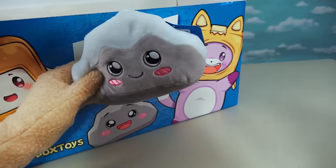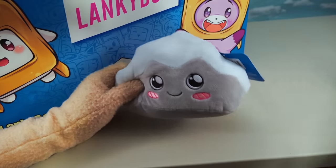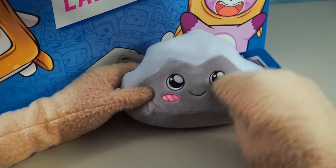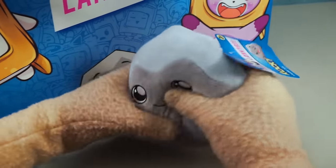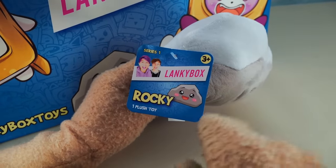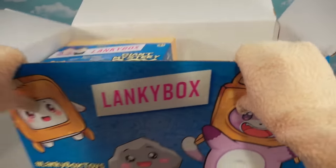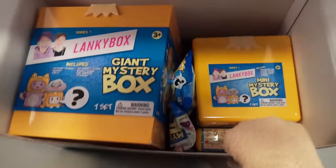We get a plushie of Rocky. Oh, look at that, oh man, plunk. Oh, that's so fun. Look at this cool guy, the big doughy eyes, I love it. He's all fuzzy and plushy. Oh, so cool, so yep, there's Rocky, one plush toy. So there he is, good old Rocky, popping up. All right, let's check out these other items because there's a lot of mystery items.